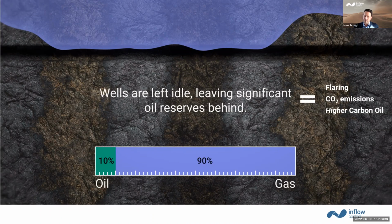You also have flaring potential, which comes up with CO2 emissions if you're able to actually handle the gas. In hundreds and hundreds of wells around the world, they don't have a means to handle the gas, and it becomes uneconomic. That means the wells get shut in, leaving behind a significantly valuable resource that could be produced. And we have a solution to do that today. Next slide, please.